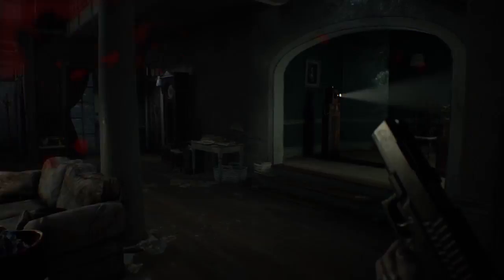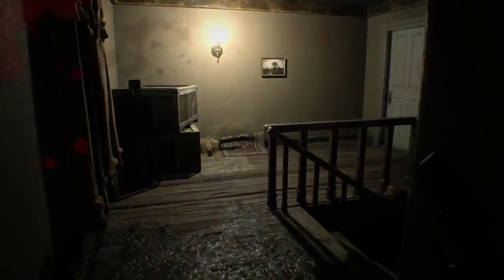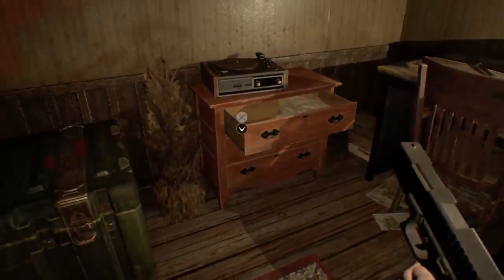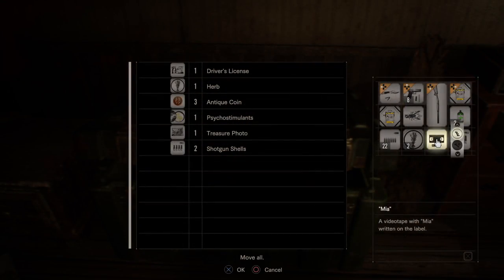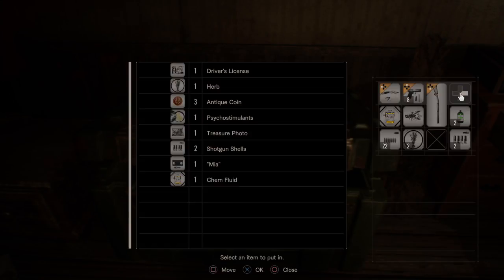Now we gotta save just around here. Item box. As long as he's not in here. Please don't be in here. Okay. Whew. Made it over here. Close that. Nice. Alright. So let's put the tape in here. We don't need to see that again. We probably don't need the scorpion key right now. Put that in there. I mean, you never really know.